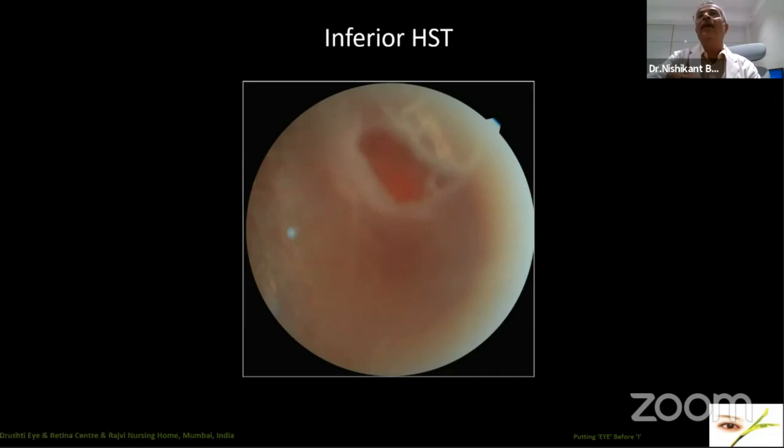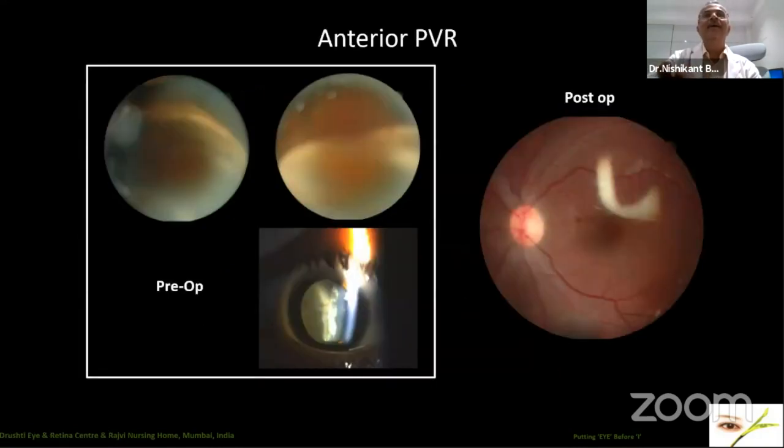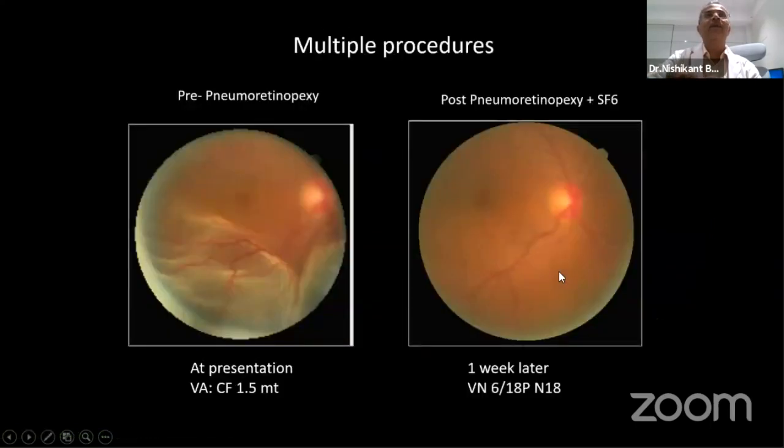Probably a buckle would have been helpful in this patient because the recurrent detachment was because of the breaks at the vitreous base. Now this was a case of PVR C1 again got attached with vitrectomy with C3F8, only one surgery. Now this was a case of anterior PVR and PVR D3. This patient I had done lensectomy with vitrectomy, oil and buckle and this got attached.